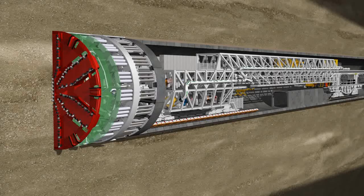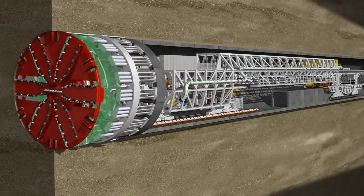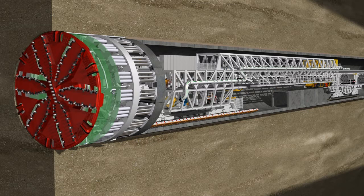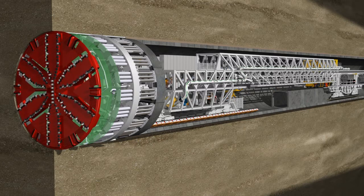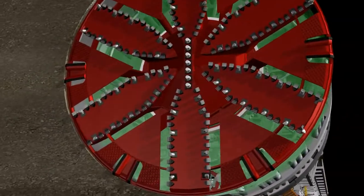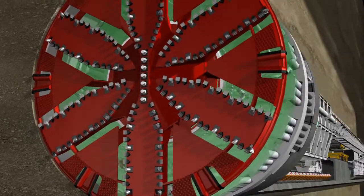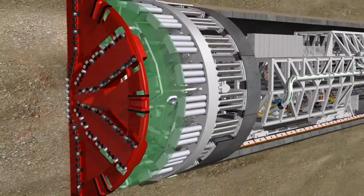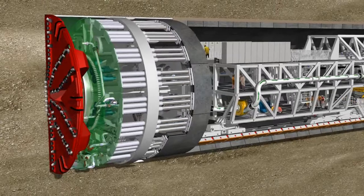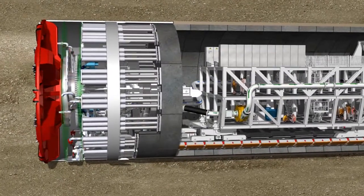Let's take a look at the example of the world's largest mix shield to demonstrate the principle on which Herrenknecht hydro shields work. The configuration of the openings and the excavation tools on the 15.43-meter cutting wheel means it is perfectly adapted to the difficult geological conditions. The cutting wheel's 6 main spokes can be accessed from behind the shield under atmospheric conditions to allow the tools to be replaced. This makes diving operations for tool replacement obsolete.